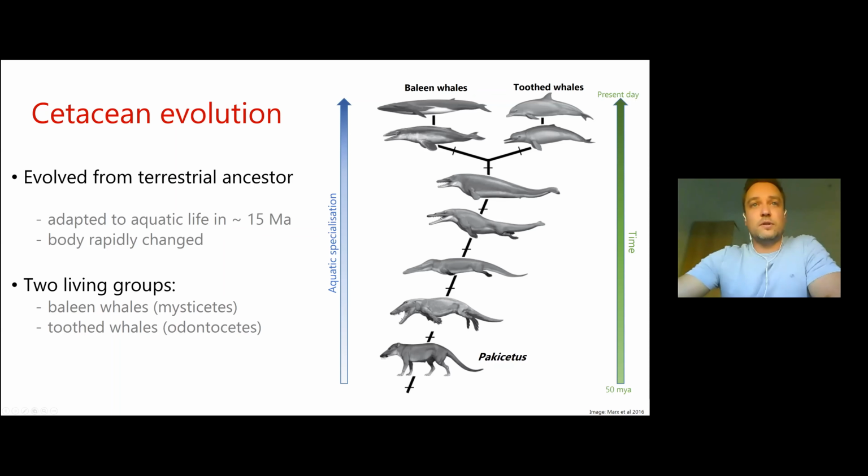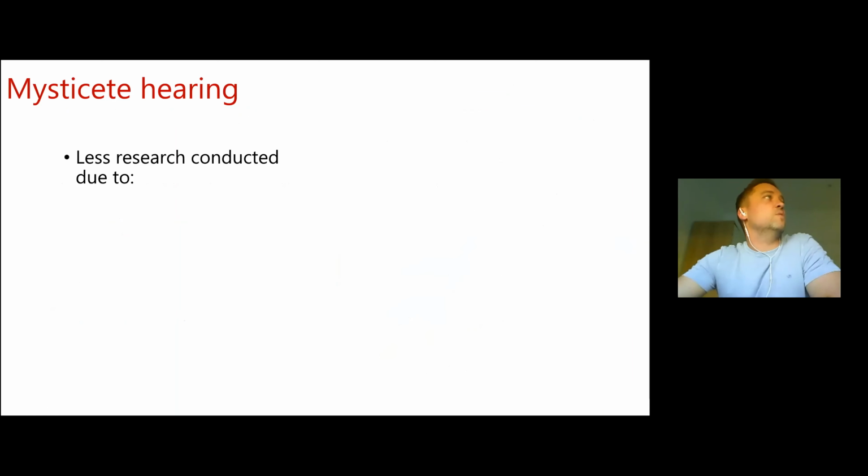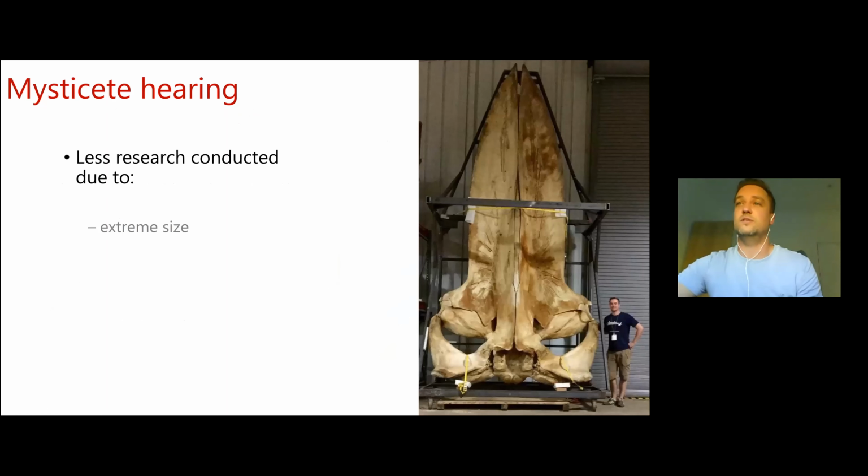So before we focus on the toothed whales themselves, just a little bit of background about baleen whale hearing, and it ties in quite nicely with one of the questions Anne was asked a few moments ago. You were talking about elephant and low frequency hearing. Well, these animals also have low frequency hearing, and probably some similar drivers there too. But in terms of how much research has been done on baleen whale hearing, there's been a lot less, and that's primarily due to one reason, and that is they are absolutely huge.